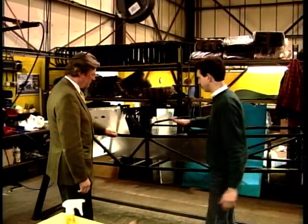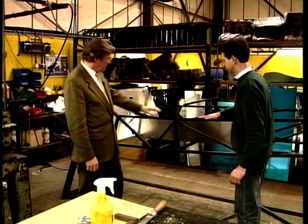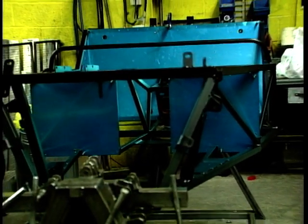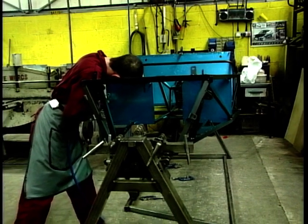Right, Chris, what's going on here? Once the chassis has been epoxy coated, it comes into this section here to have the aluminium panels fitted with pop rivets to seal the whole centre into the top. Right. I mean, do you do every one like this? Does every car that... Most of them now, yes.